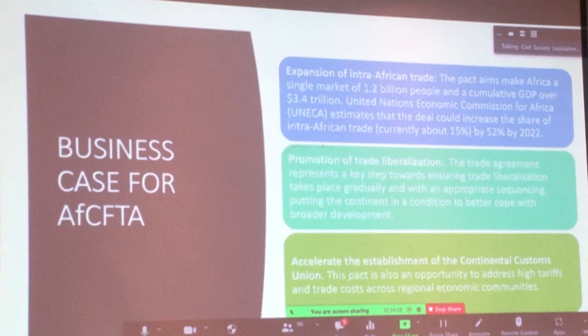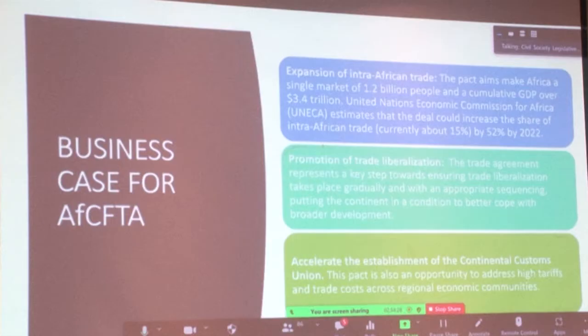After the paper presentation, there were two panel sessions. The first panel comprised 3 discussants. The whole idea of this African Continental Free Trade Agreement is about increasing the size of the market. And the bigger the market, the bigger the opportunities. We are talking about over 1.2 billion people. The value of the economy, we are talking about $3.4 trillion US dollars.